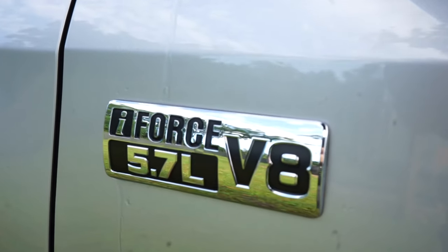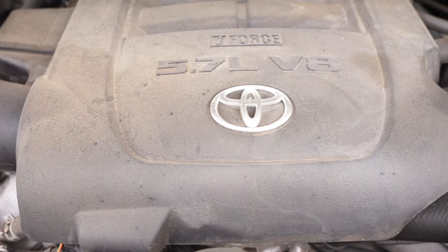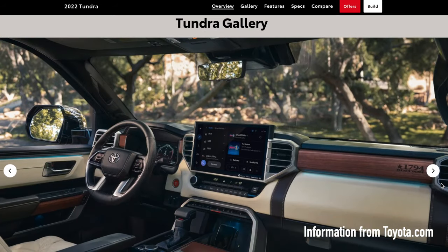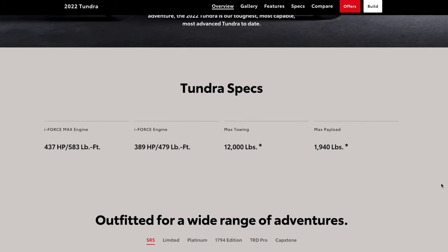Compared to other half-ton trucks that were made around the same time as our Tundra, we have read that they actually do get a little bit better gas mileage as compared to what ours gets. But keep in mind that our Tundra does have the 5.7 V8 engine, and other half-ton trucks are kind of shifting away from this. They still offer the V8 in a lot of different brands, but there's a strong shift away from it. Yeah. So the new 2022 Tundra doesn't even offer a V8 option. It now has the V6 twin turbo and the V6 twin turbo hybrid. So it doesn't even offer the V8 option anymore.